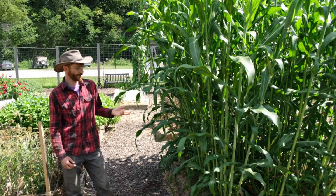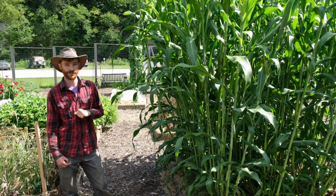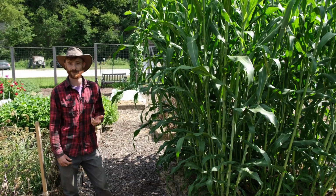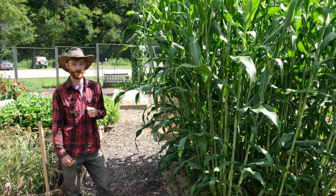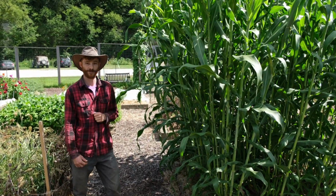So we're actually growing Sugar Drip on a larger scale somewhere else on the farm this year, and our plan is to harvest it and press it for the sap and boil it down for syrup. So we hope to record that and post it onto our social media.